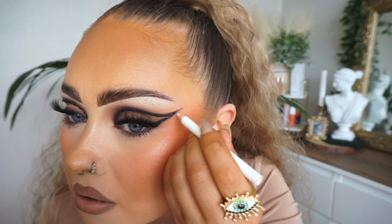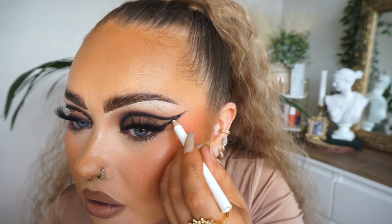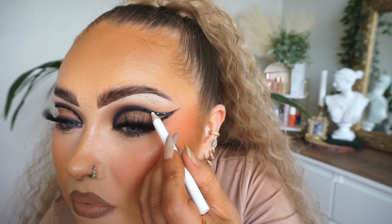Okay, so I just ended up putting some wee gems just on the outline of the wing. Not too special, not too crazy.